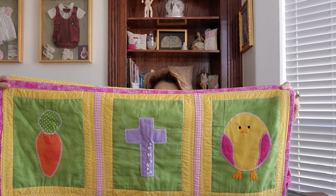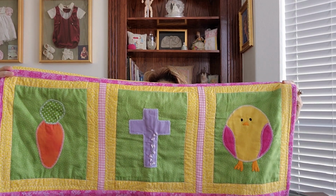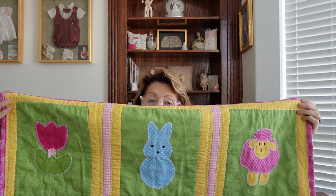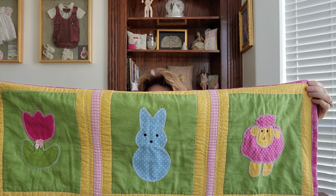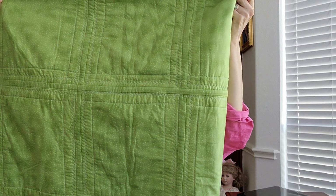And there's that one. Huh. This one cracks me up. Look at the face on that chicken. And the bottom one. Like I said, me and my sister came up with this little design. So it's really cute. And the back of it is just solid green that we sewed together.